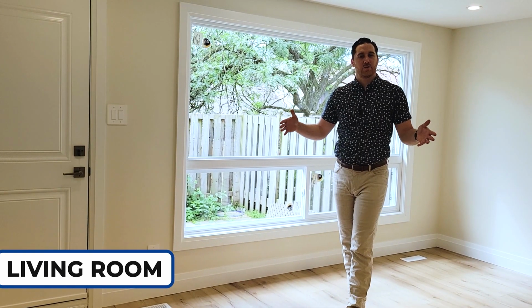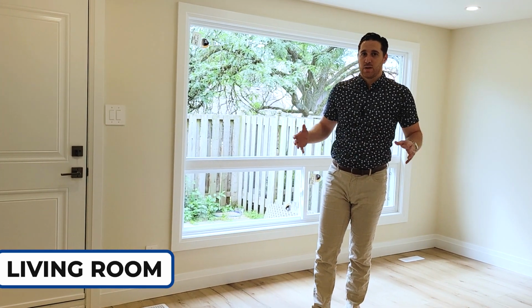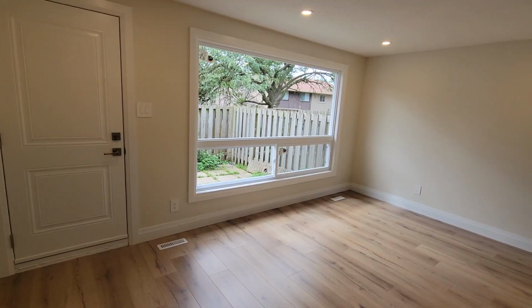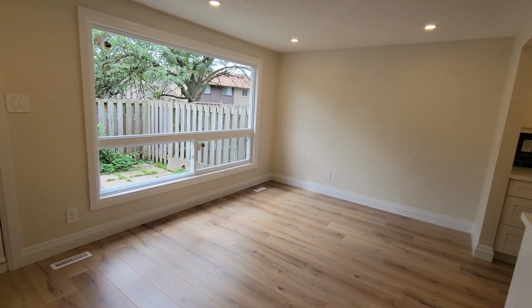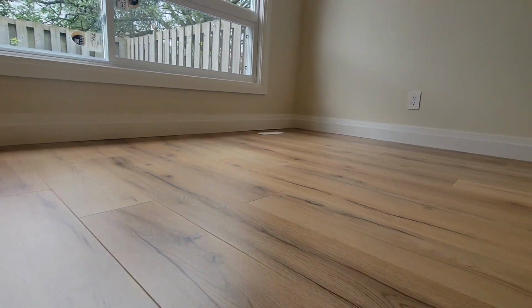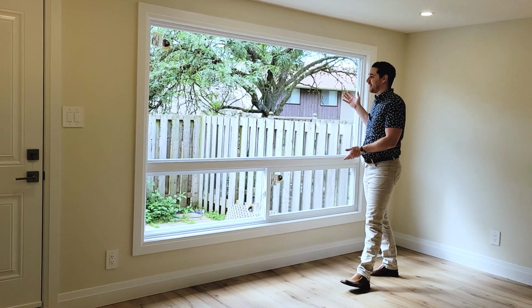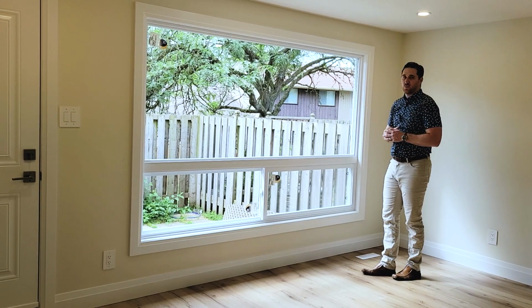Alright, so we're in the living room here, which obviously has also seen a major transformation. The major things that we did in here was we added pot lights to the room. There was absolutely zero lighting in it previously. So this was a simple and cost-effective way to light up the space. Floors are done, trim and doors, and of course, we got this nice, big, gigantic new window.